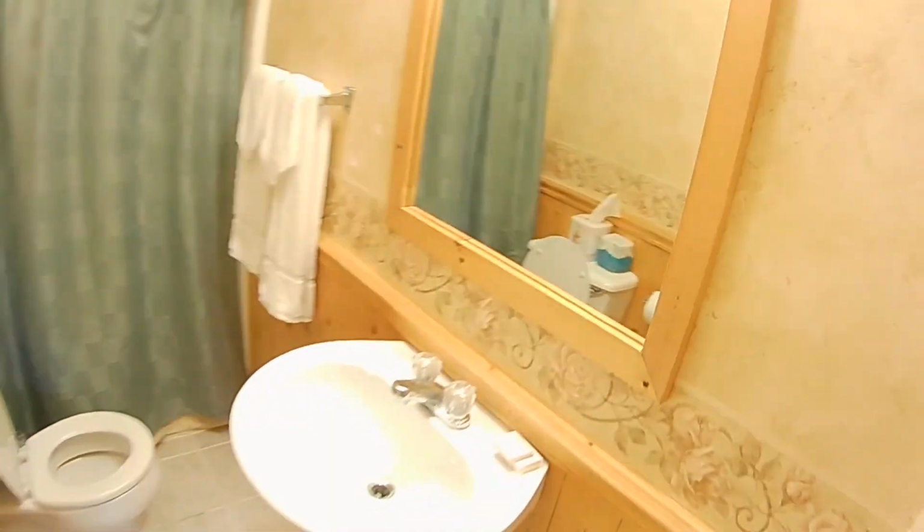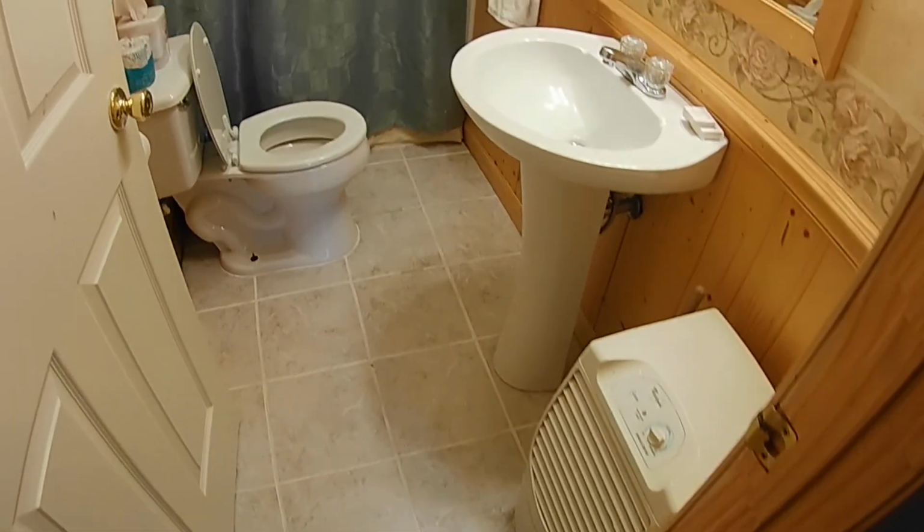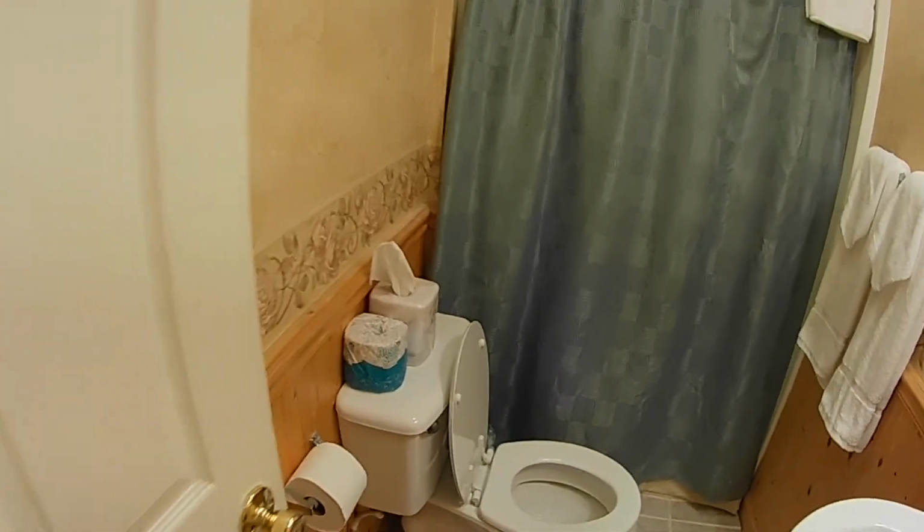And then you have a bathroom here. So it looks like a humidifier. You got a bathroom, pedestal sink, a stand-up shower.